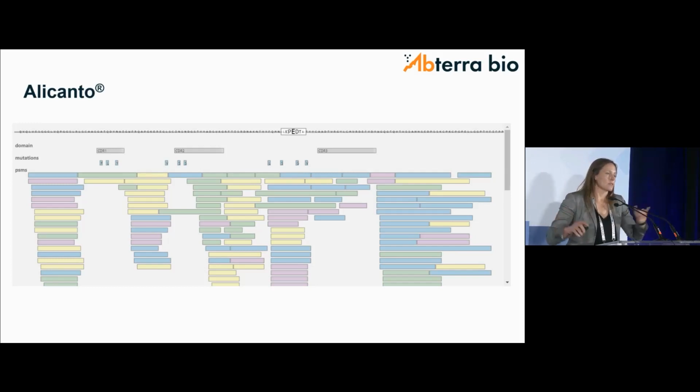So we get lots of overlapping peptides. We don't have big gaps in our sequence, and they cover the whole antibody. So they cover areas that are very conserved and shared across antibodies, but they also match to areas that have mutations and are fairly unique to this individual clone.